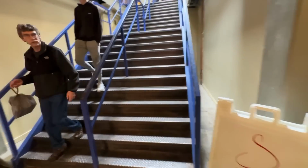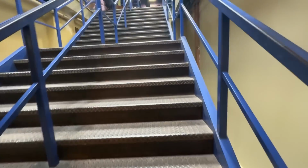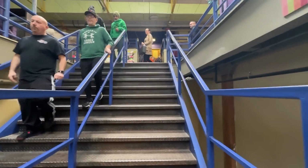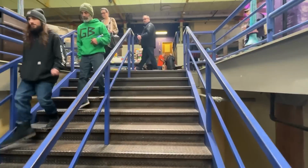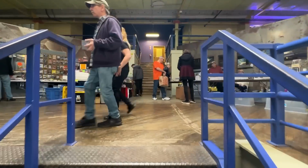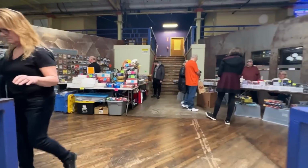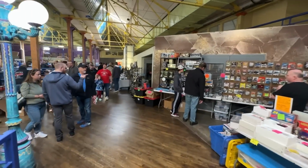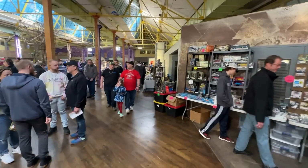All right, so here we go. Let's head up these stairs with my trusty box and see what awaits us. I'm not sure if it's a lot or little. Never been here before, first time. And let's see, it kind of has like a convention feel up here. Very open.